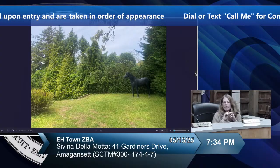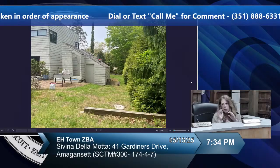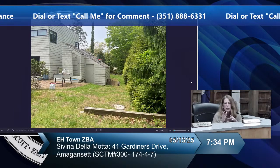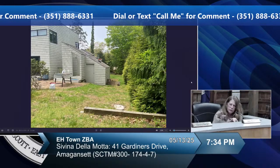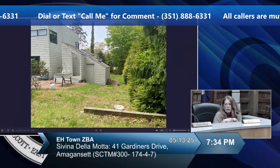I don't know if the horse is considered a structure that needs a setback. Joking. Anyway, is there one more, Brian? That might be it. Yeah, so it's just more of this side of that. This is the north side of the property between the sheds, which would be converted to the attached structures and the northern property line. That's it.